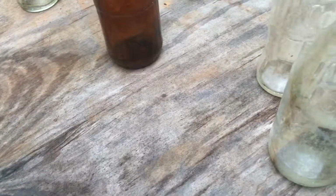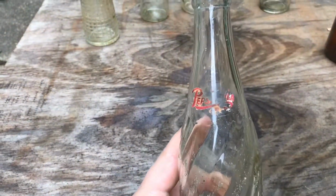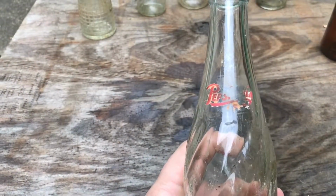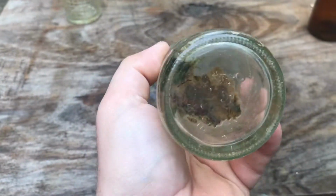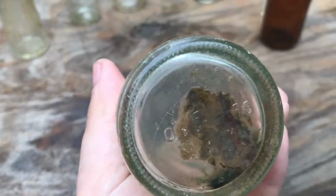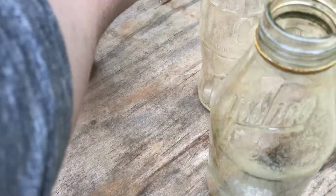Anyways, and remember the Pepsi one I just showed you? I found another one of the Pepsi ones, and the branding is coming off. It's completely gone on that side, and on this side it's almost gone. On the bottom it also says 66. Again, I don't know if that's the year or what.